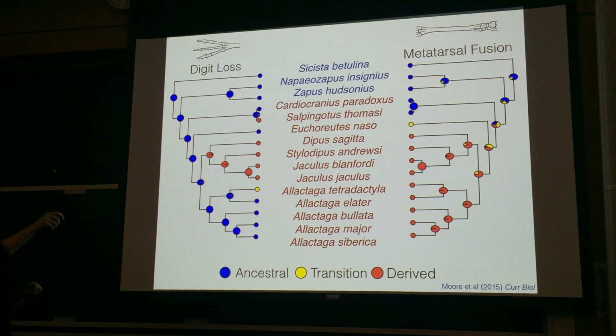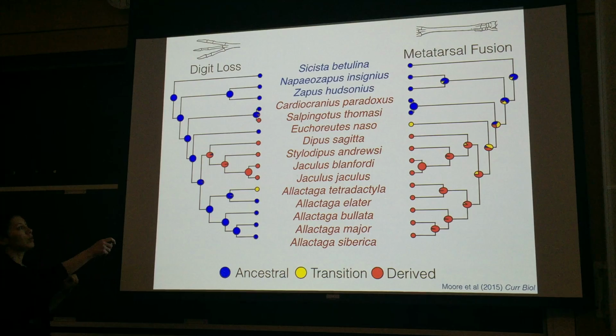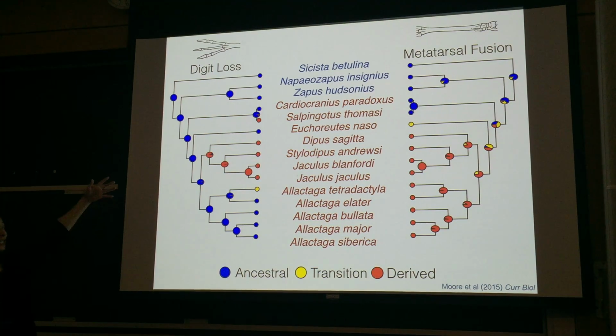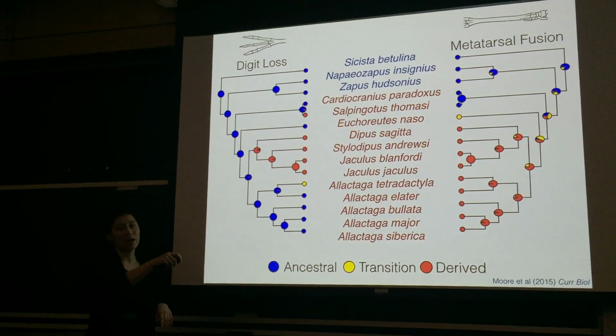And what we have in these smaller circles is the states of the extant, or the currently living species. And then what we've done is statistically reconstructed the probability of the morphological traits of the ancestors. So the probability that any of these ancestors are going to have a certain state is given by this pie graph. And what we see here in digit loss is that digits have been lost independently at least 3 times.